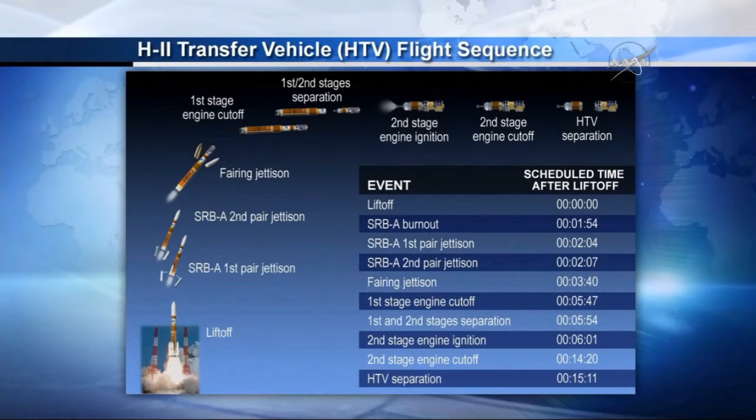As that happens, the first stage powered by liquid oxygen and liquid hydrogen will continue to burn. The next major milestone is the fairing jettison at 3 minutes and 40 seconds after liftoff. The first stage engine should cut off after firing for 5 minutes and 47 seconds, and then just a few seconds later it'll separate, and it'll be the second stage's job to push the H-2B into its preliminary orbit, coming online just about 6 minutes after launch.